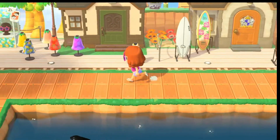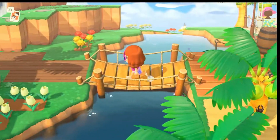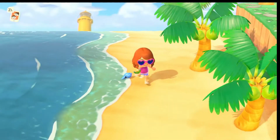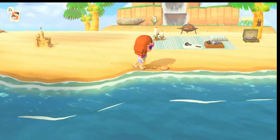I actually am planning on redoing my entire town for fall. I want to do a Hocus Pocus theme, so I wanted to make sure to memorialize this port town for summer before I start tearing stuff apart. I really wish there was like a reset button so it would be easier.